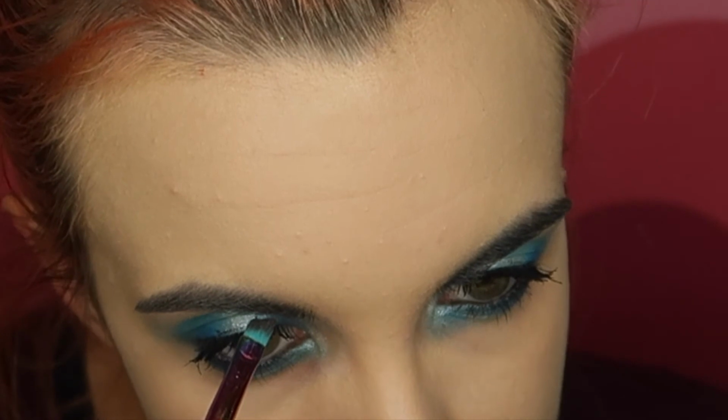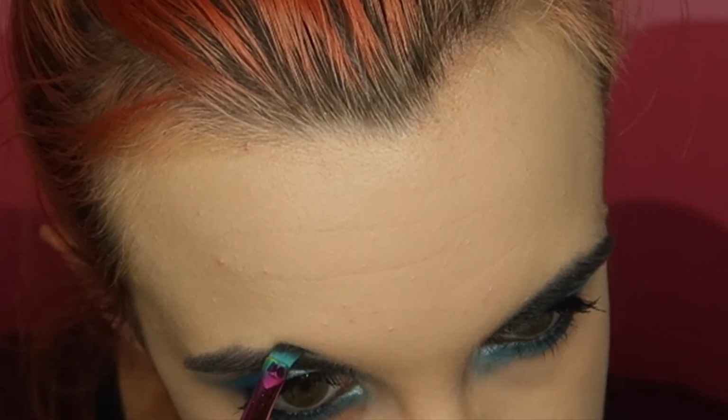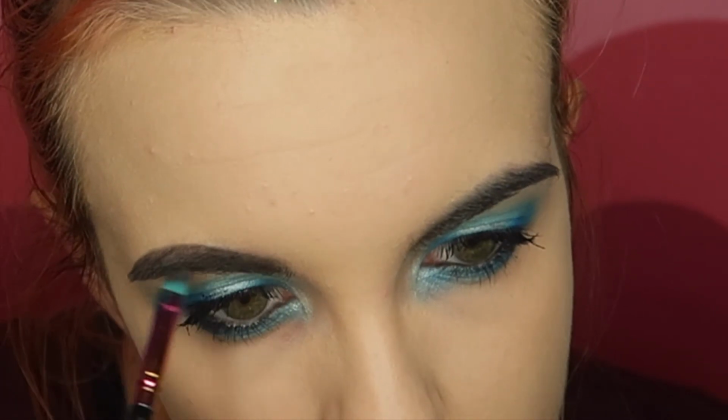So now I'm going to be moving on to the eyebrows. Now I have changed the way I do my eyebrows. Before I just sort of filled them in a bit, but now I focus on the arch. So I brush it off a little bit just to make it less intense, and then I go to the top and I sort of accentuate the arch a little bit, and then blend it in the middle like that.